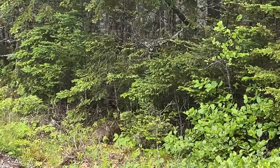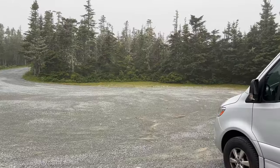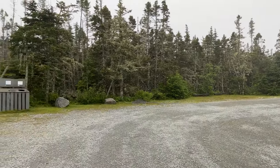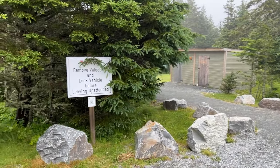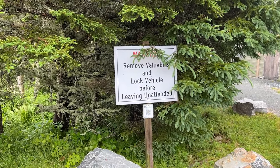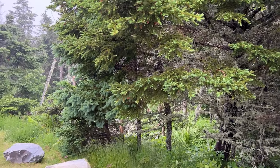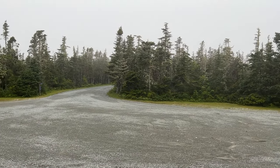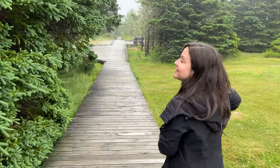Oh, I see the bunny. I see him. There he is. Yeah, that's a big ass bunny. All right. Look, it's a nice park and all. It looks severely haunted, but we are literally the only people in this thing. Warning, remove valuables and lock vehicle before leaving unattended. What the hell? Okay, this is not a small park. It's pretty massive. Okay, they got a boardwalk just for us.